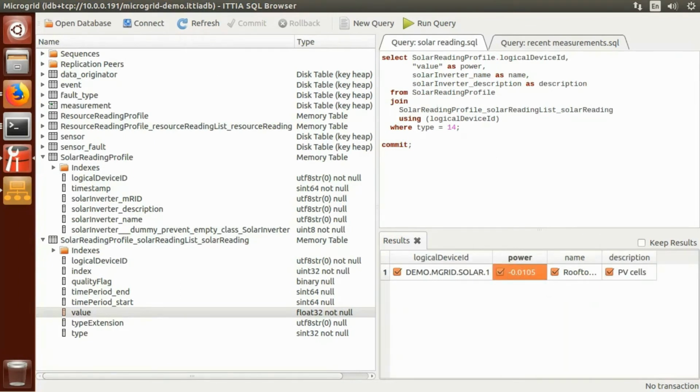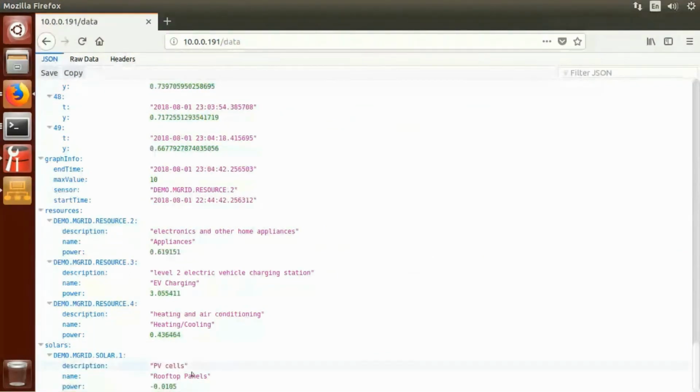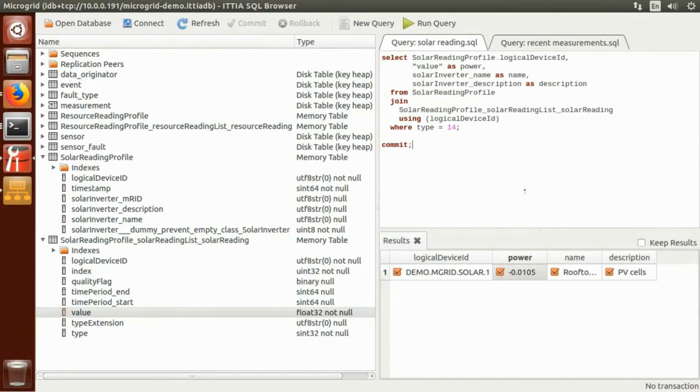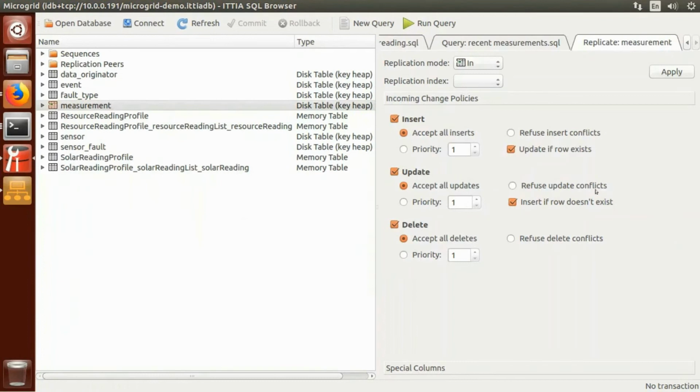Another interesting aspect of the database is having data highly available. Let's look at the replication setting of ITTIA DB SQL. We have the measurement table data, which is configured to replicate data from the power recorder, and we have options for changing policies and dealing with conflicts. All very configurable on the fly, and changes can be made inside the database with C and C++ code.